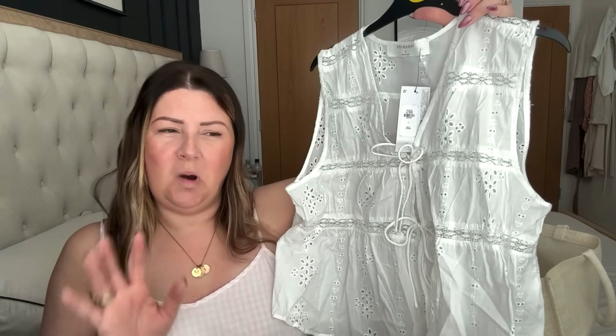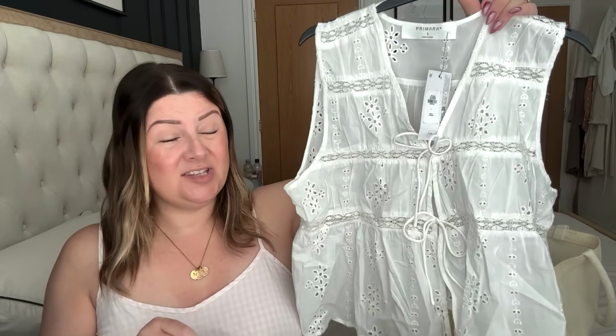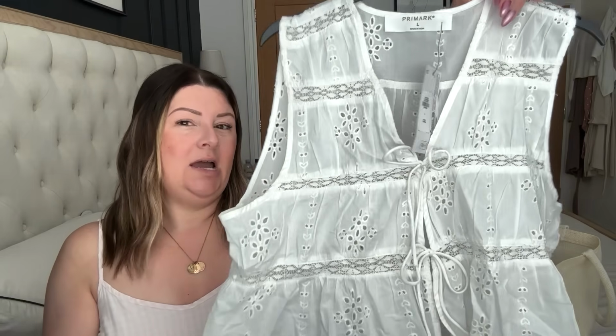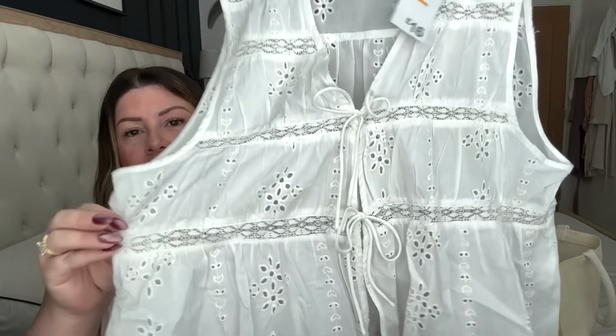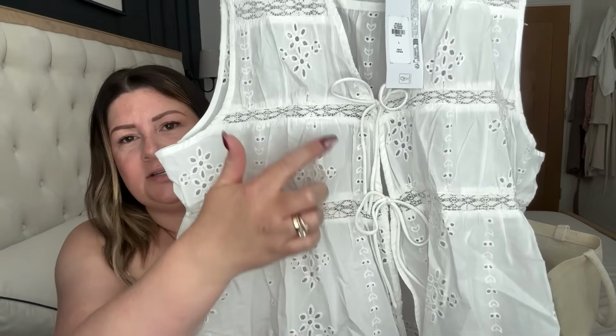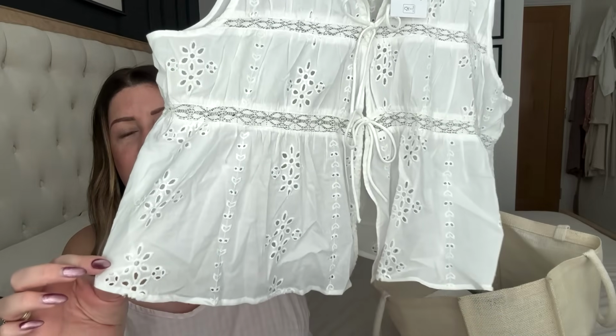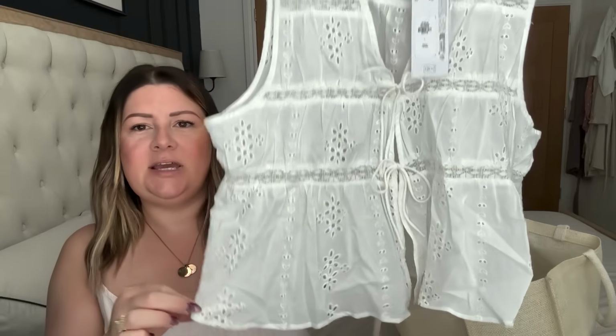Okay, I then picked up this top. Now, I'm not really sure why I picked this top up. I was thinking that maybe I could try it on with one of the skirts. I'm not really sure how I would wear this. It's very see-through, so you would definitely need some form of a top underneath. Got it in a size large, and this was £16. It's essentially like a floaty waistcoat with tie details and all the Broderie anglaise detail. It would have been nice actually if they put a little scalloped edge to that.